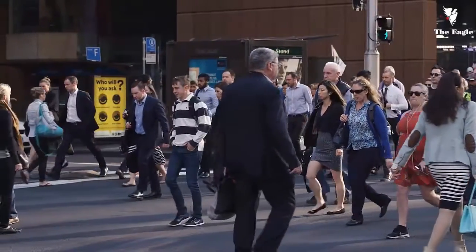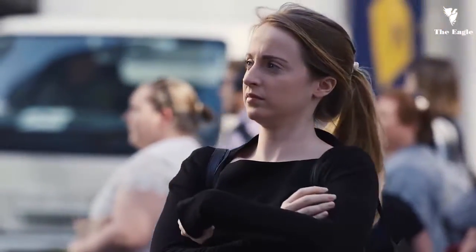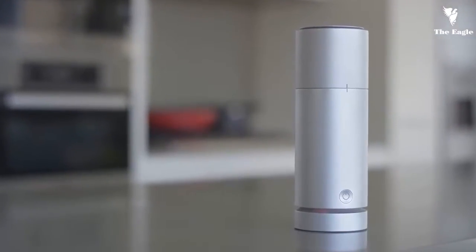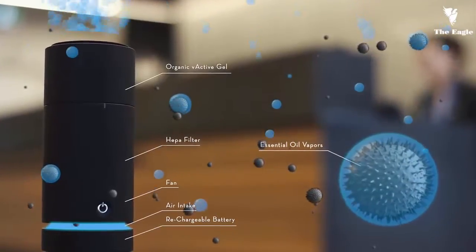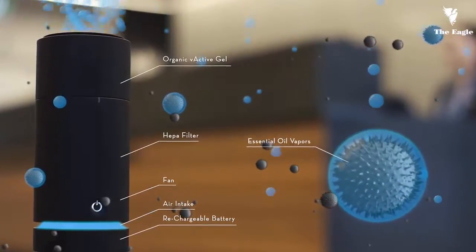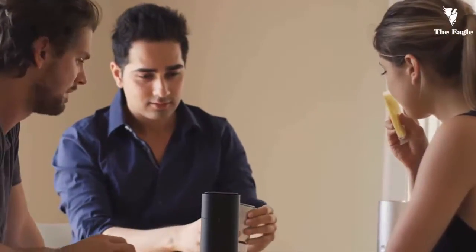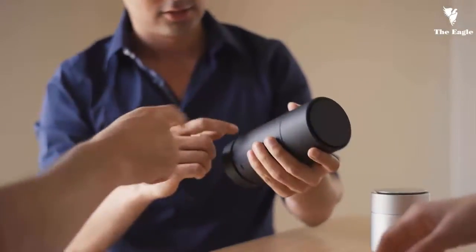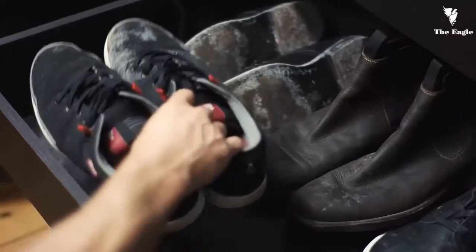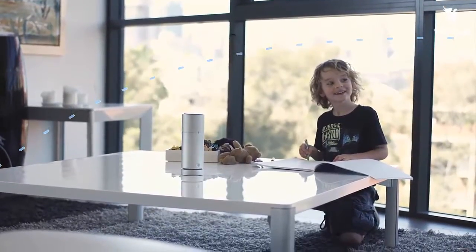The average person breathes in an incredibly high amount of toxins every day, including environmental mold. Introducing V-Breathe, the world's first smart organic indoor air purifier that gives you double protection by combining HEPA filtration and the V-Active gel. V-Active gel is a composition of 100% food-safe and organic Australian essential oils blended into a magical gel, eliminating the smaller invisible mold spores and harmful bacteria. It also deters mosquitoes and flies and keeps you healthy.